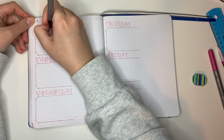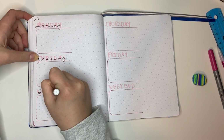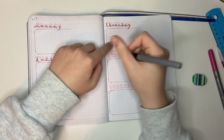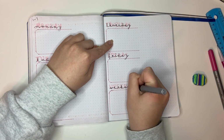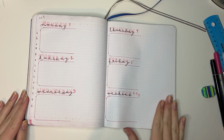But anyway, you write with a highlighter, a lighter color, you write the title in big capital letters, and then in cursive you go over it with a much thinner, darker color. And then I just wrote the numbers of the days on the side, and that's pretty much it. That's finishing the weekly spread and finishing the whole spread. So that's my bullet journal for February.